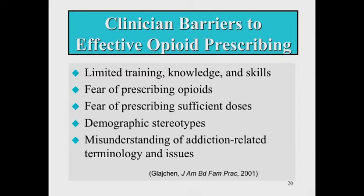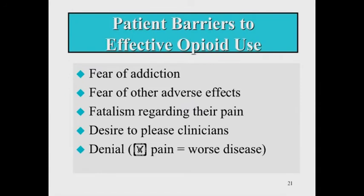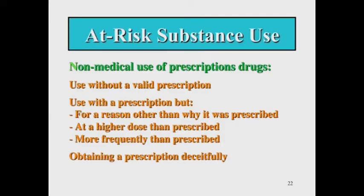A lot of pain practices are the same. Some of these patients need higher doses. There's a fear of prescribing sufficient doses. There's stereotypes. There's all sorts of reasons why people don't get adequate treatment for opioids. And then the patients also are often unwilling to use the opioids, and they think they have addiction if they do take them around the clock. So this is often the patient I get that has inadequate pain, and I'm asked to detox them.